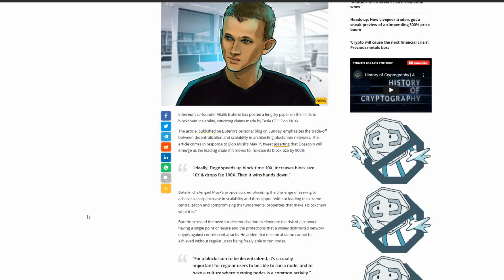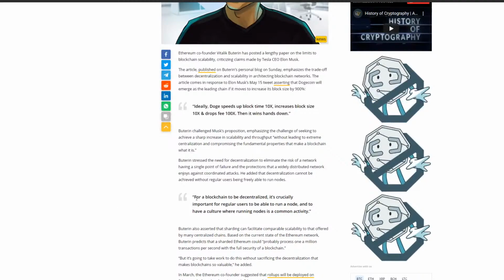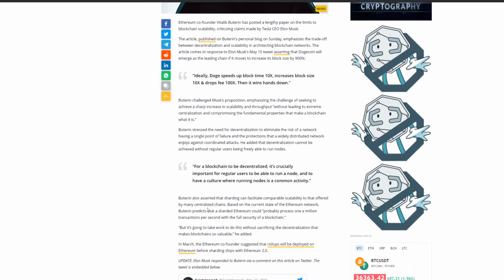He added that decentralization cannot be achieved without regular users being freely able to run nodes. For a blockchain to be decentralized, it's crucially important for regular users to be able to run a node and to have a culture where running nodes is a common activity. Buterin also asserted that sharding can facilitate scalability comparable to that offered by many centralized chains.